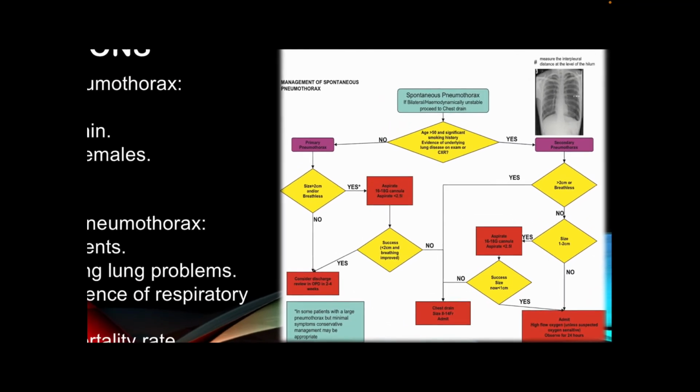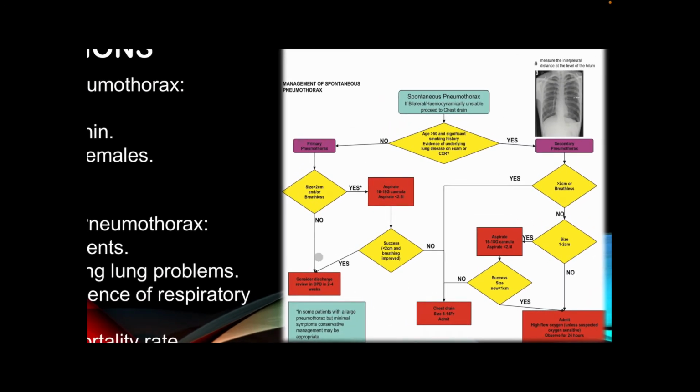So if we have a look at the diagram, in the primary pneumothorax, when we do the chest X-ray, we will see if the size of the pneumothorax is more than 2 centimeters or the patient is breathless. We will go to aspiration. So we will aspirate by inserting a 16 to 18 gauge cannula. And then after that, we will see if the patient became better and the procedure was successful. We will discharge the patient and ask them to come back to the outpatient department. However, if the procedure wasn't successful, we will go ahead to chest drain insertion.